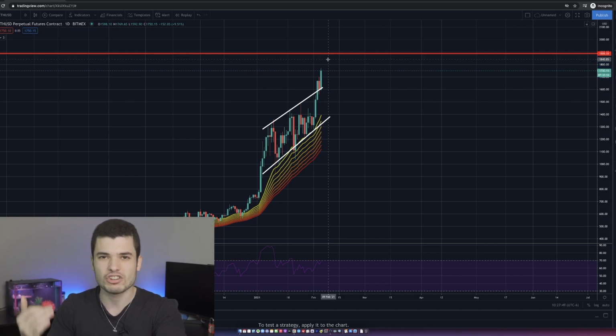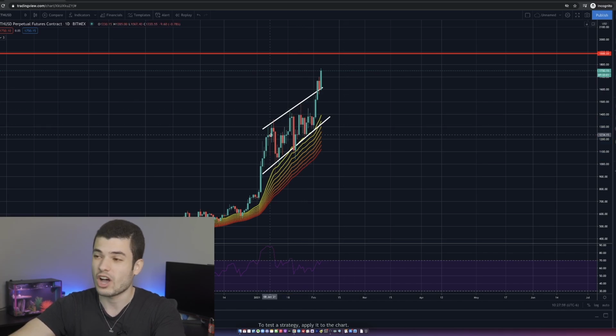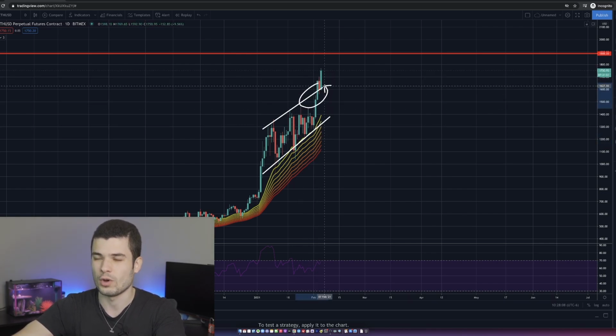Now, I saw a bunch of people comment on one of the previous YouTube videos where I talked about this, right? We talked about this wedge that Ethereum was in, or how it was trading within this zone. We talked about the entry points, I talked about my strategy, and I talked about how I didn't expect it to break down. It was more a matter of when it was going to break above.